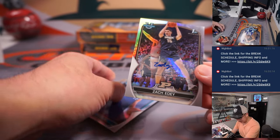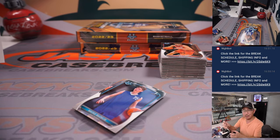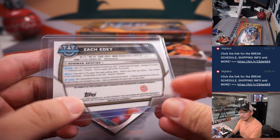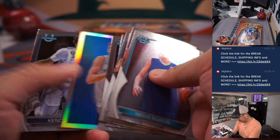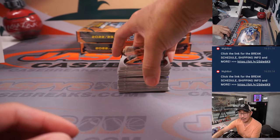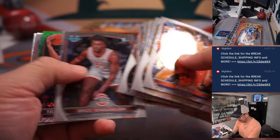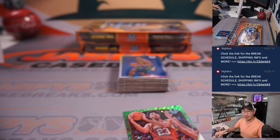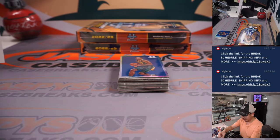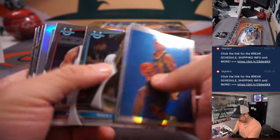And Zach Eady is our next autograph. That's for the letter Z, Nathan. I think he's supposed to be pretty good. He's going back for another year, if I remember correctly, but hopefully he does well, gets drafted by a nice team, becomes a perennial all-star, a superstar. Trace going to John in the letter T.